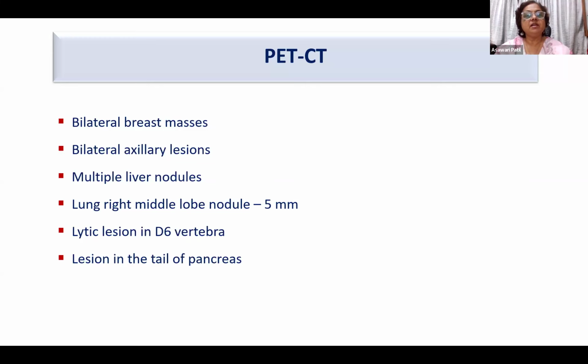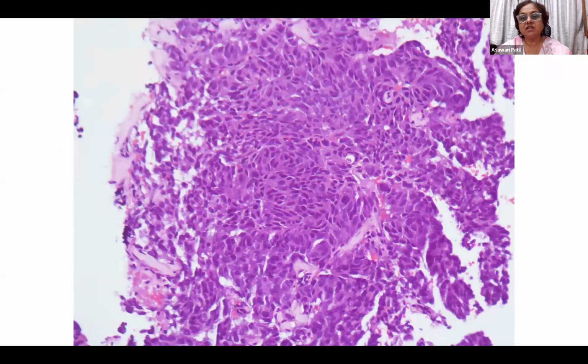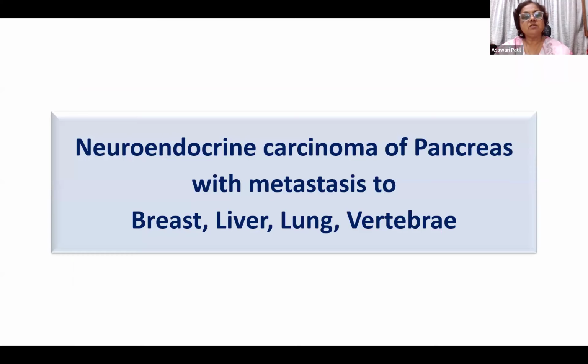pancreas. So the final diagnosis, when we looked at the liver biopsy, it showed a similar appearance. So this was again a metastatic tumor, probably because of multiple liver nodules, and neuroendocrine carcinoma. The final diagnosis in this case was neuroendocrine carcinoma of the pancreas with metastasis to breast, liver, lung and vertebrae.